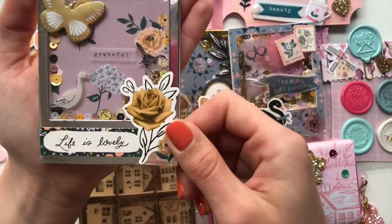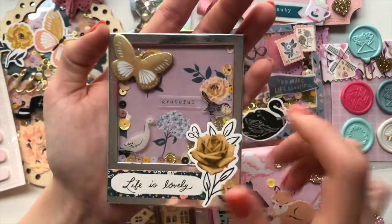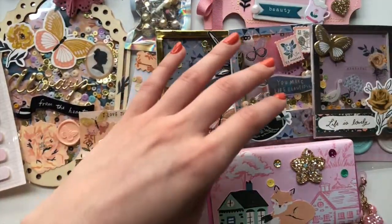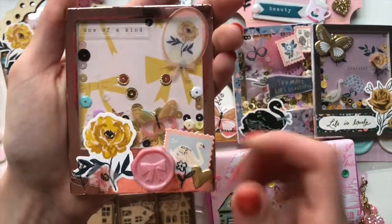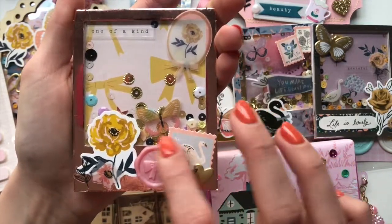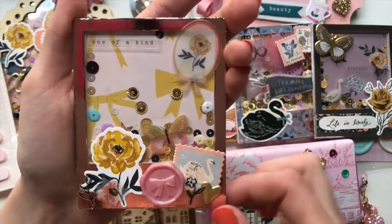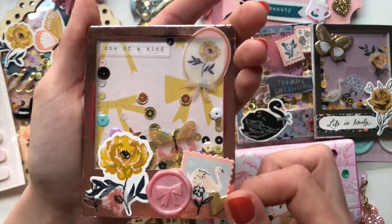Then we've got the silver one. I just really like how silver and gold works for heritage, like the mixture of silver and gold. I really like how it works. Stunning. And then last but not least, this rose gold one, which is beautiful and has the bow paper behind. The little cluster here of all flowers and the swan and that wax seal thing. It's actually rubber. It's their puffy stickers from the collection.